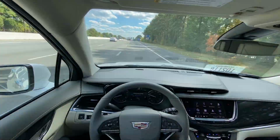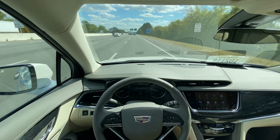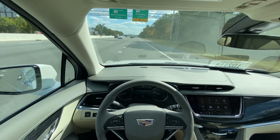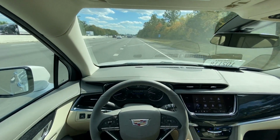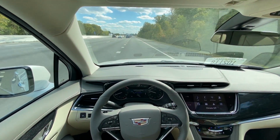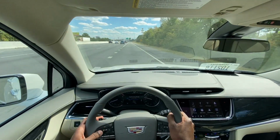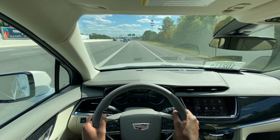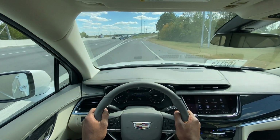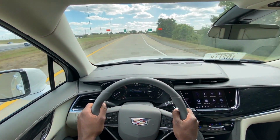Cruising down doing 72, we're averaging around 27, 28 miles a gallon on the highway, which is really good. Just a really, really nice ride and very quiet within the cabin. It's actually pretty windy outside, and there's minimal wind noise coming in here, and honestly, I can't hear it myself.